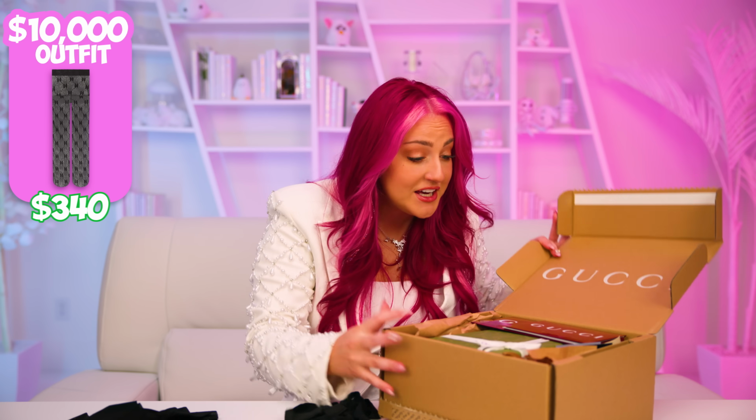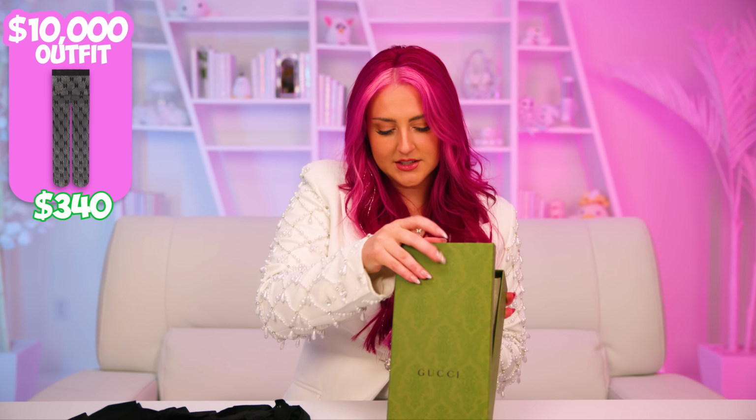This is from Gucci. Tell me this is not the most dramatic packaging you've ever seen for one pair of tights. Oh my gosh. This is crazy. Oh, we got some free perfume samples though. Why do we need this much paperwork for a pair of tights? Oh my goodness. And here's our cute box. That's actually adorable. Here are the most expensive tights I've ever seen.